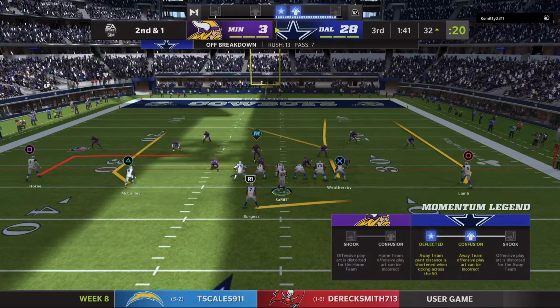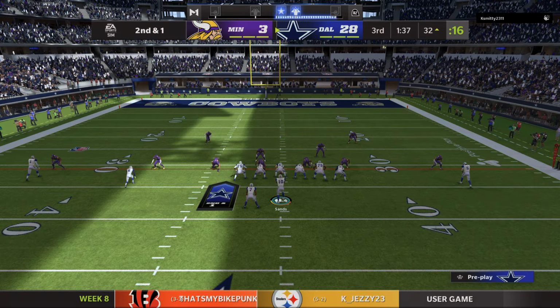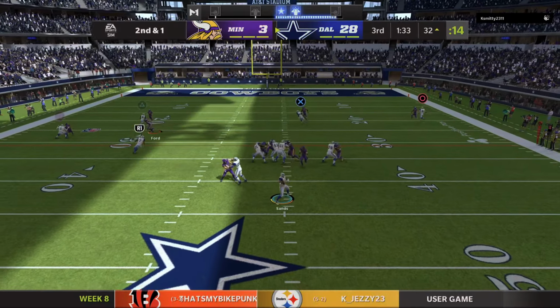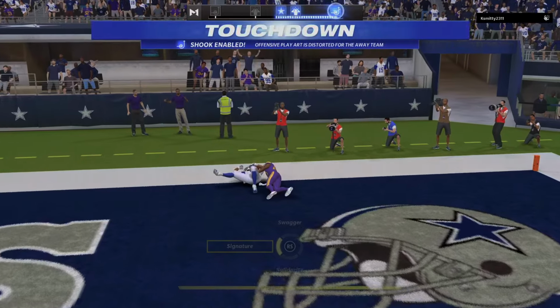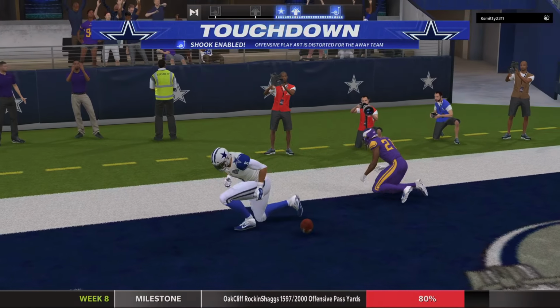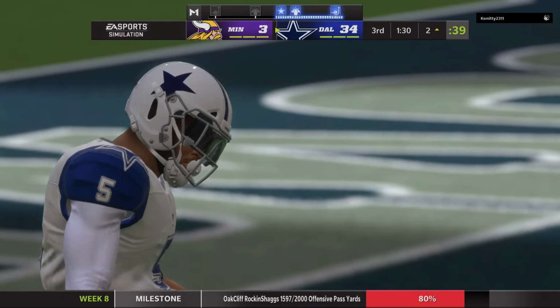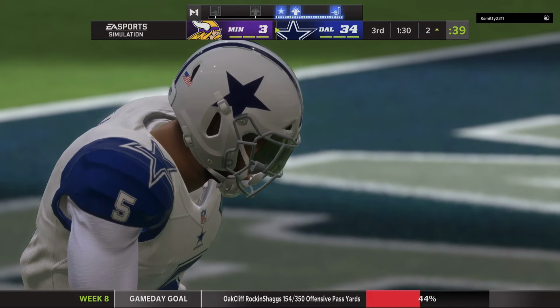The last run got 9. That leaves him with 2nd and 1 yard. Back to throw. Sands, he'll take his shot for the end zone. And that is caught. Touchdown, Cowboys. A great play there. With his 2nd TD of the game, his 6th on the year. And the Cowboys add on.